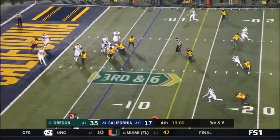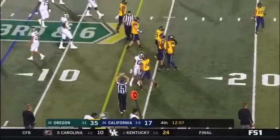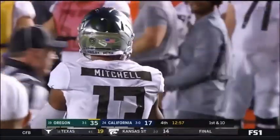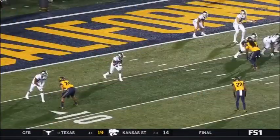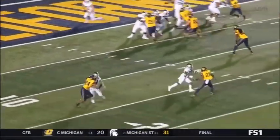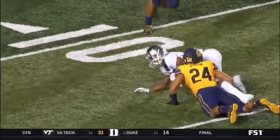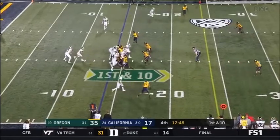Single high man-to-man. I think they may let Herbert throw the ball here for the first. Herbert on the run, throws low, and that is caught by Dylan Mitchell. And that will be good enough for the first down. See, most quarterbacks, they would have probably ran the ball. Offensive coordinators, we're down inside the 10-yard line. But when you have a guy like Justin Herbert, a phenomenal quarterback who studies the game so well, he made an exceptional throw on the run there to Mitchell. Great grab by Mitchell as well.